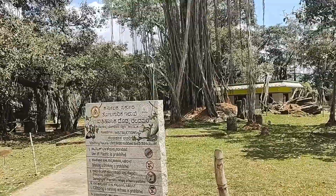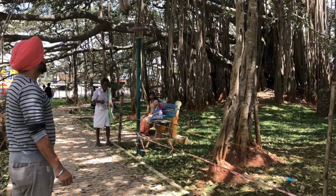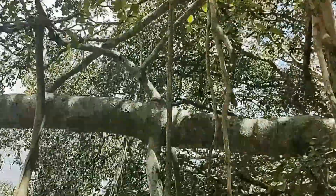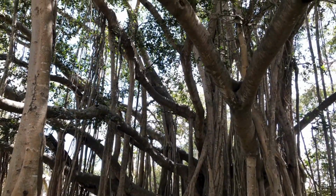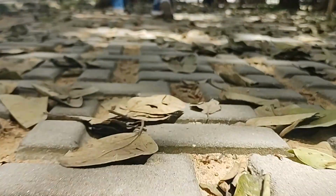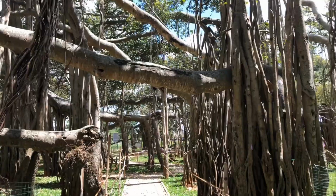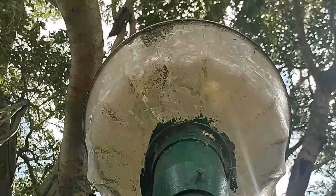Covering an area of over 3 acres, it is the largest banyan tree in the state of Karnataka and the fourth largest in the country. The tree has a circumference of more than 250 meters and its canopy constantly widens over the years. The tree has stood to witness the country's development for the last 400 years.